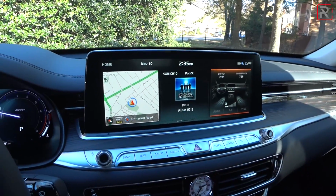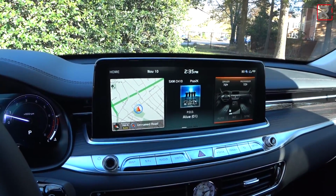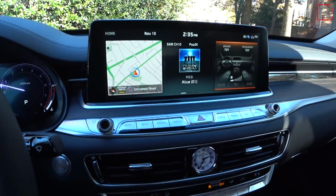It literally kind of just looks like iDrive the way it's laid out. And again, some of you may ding Kia for stealing and copying, but hey, if you're going to copy, you may as well copy from the best.